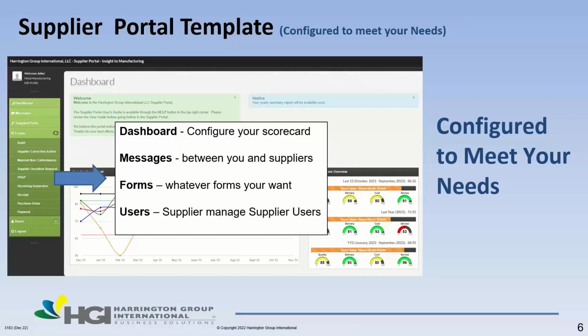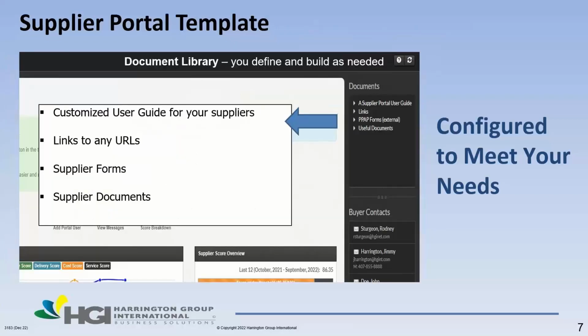So what we start with at Harrington is a template, again configured to meet your needs. In the example, we'll go through what the template looks like, look at your dashboard, your forms, and how they would look together. The ability to build a library is part of it as well: a customized guide for your suppliers, the instructions you want for them, and links to any URLs you want in your organization or externally. Whatever forms you want them to be able to one-click download, or any other documents you want.